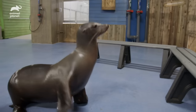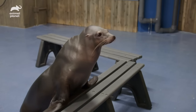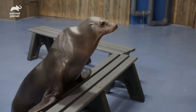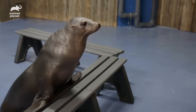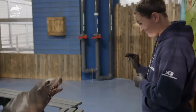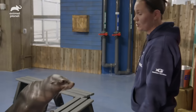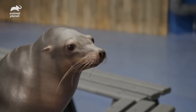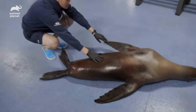Edith is our fastest learner out of all of our sea lions. Good job, Edie. Learning new things is really motivating to Edith. She's a problem solver. Huh, Edie? Yeah. She has a beautiful voice. She learns very quickly, and she's very, very confident. Let me see it. There we go. Good girl.